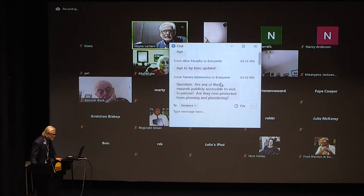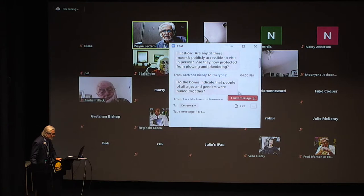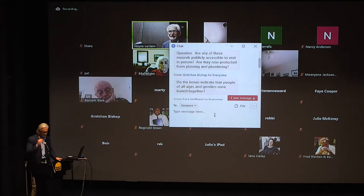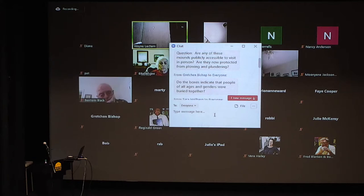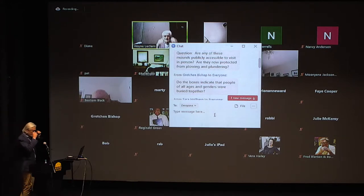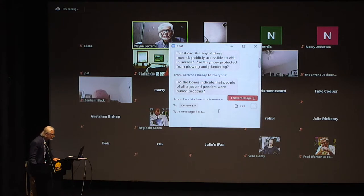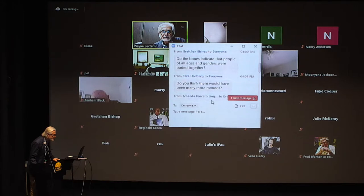Let's see. Here's a question. Do the bones indicate that people of all ages and genders were buried together? For the most part, yes. This is particularly true in this latter period. We tend to see the full profile of the population, men, women, children, etc., in there. So, again, the point is it became a less exclusive kind of burial ritual, I think.